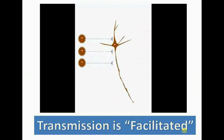After repeated stimulations, the transmission becomes easier due to chemical changes. Remember those small chemical transmitters that help relay the signal? They're doing it with even more efficiency now. In this case, we say that the transmission in this pathway is facilitated. In other words, it's done more easily.